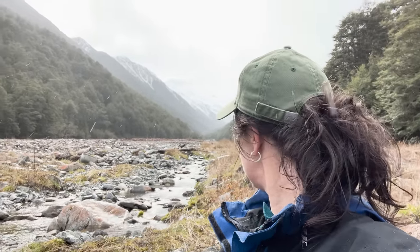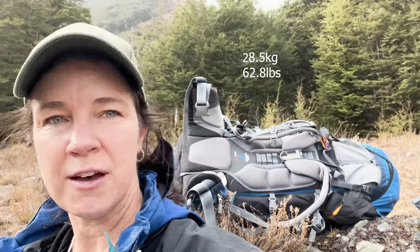I keep second guessing myself. I keep thinking maybe I should go up this valley. It actually looks amazing. But then when a wind gust comes along, I change my mind. So I'm going to go by my original plan and head up the South Valley. And my pack is the heaviest I have ever carried.